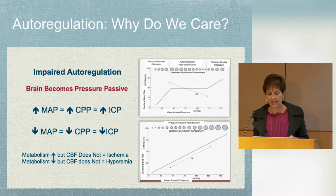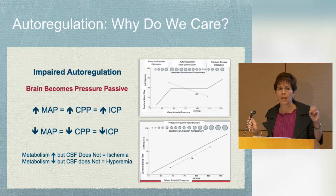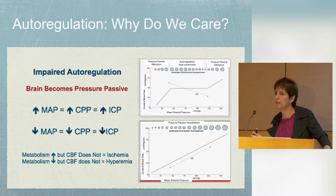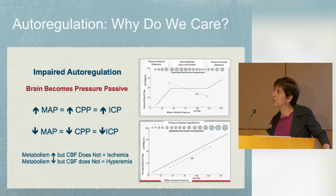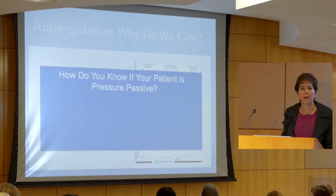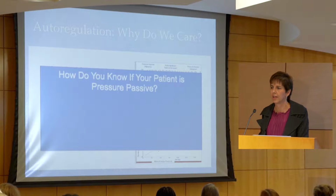And what this means is, as your mean arterial pressure goes up, the vascular system is impaired and can't respond and vasoconstrict, so you get a corresponding rise in your CPP and your ICP. Make sense? Blood pressure drops, you'll see a drop in your CPP and a drop in your ICP. So how do you know if your patient is pressure passive? Any ideas? Well, there's two ways, and you guys are, once again, the key to this.